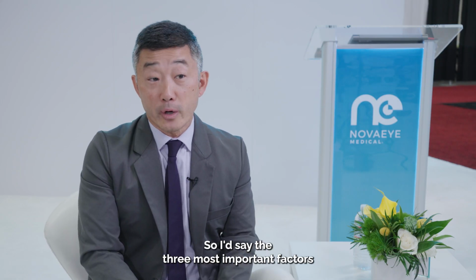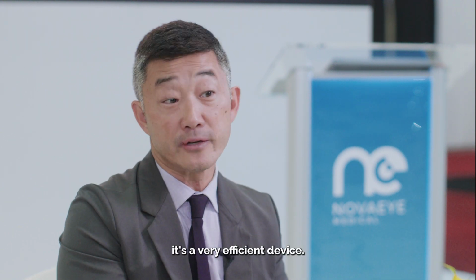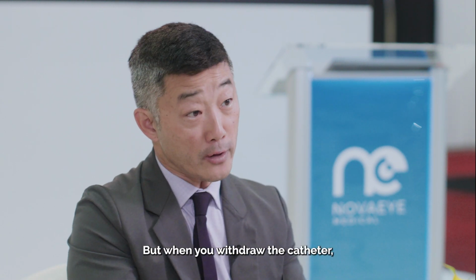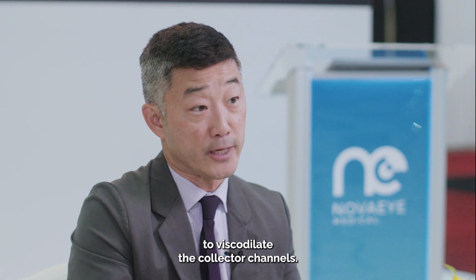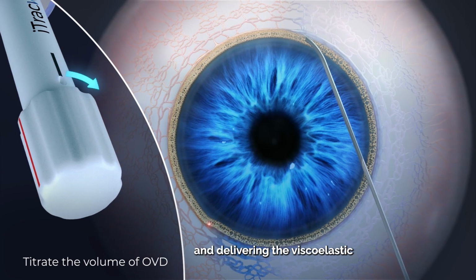So I'd say the 3 most important factors would be, number 1, patient selection. You want to pick patients with mild to moderate disease who have a high medication burden. I think number 2 is good visualization of the Schlemm's canal during the surgery. And number 3, it's a very efficient device, and so you can cannulate Schlemm's canal quite quickly. But when you withdraw the catheter, you want to make sure you slow down, make sure that you're delivering enough viscoelastic into the system to viscodilate the collector channels. So I'd say proceed slowly as you're withdrawing the catheter and delivering the viscoelastic.